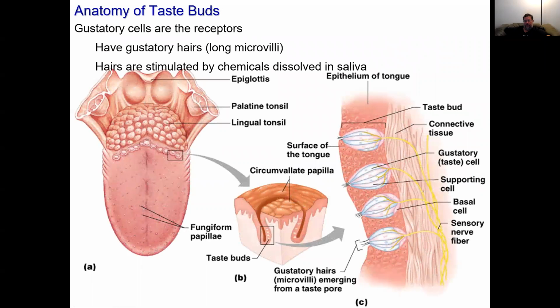So here's the anatomy of the taste bud. You can see that there's a lot of epithelium cells, and then you're going to find areas where they're like little buds of support cells and gustatory cells, also known as taste cells. And you'll see that there are specialized chemical receptor cells that are adjacent to or synapsing with sensory cells that will then travel to the gustatory portions of the brain.